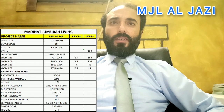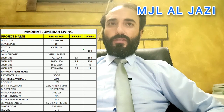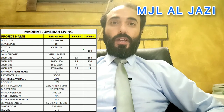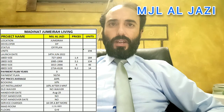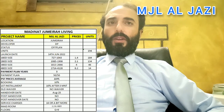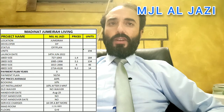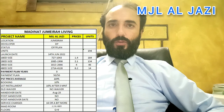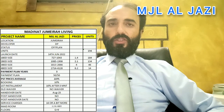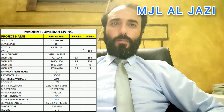Payment plan, we have 3 years. Payment plan is 50-50. Per square feet price average is 2,275 because of the location. 10% is booking, 10% after 5 months. The DLD waiver we don't have, so basically we'll pay 10% plus 4% DLD. Then handover date is August 2025. Post handover, there's no post handover date. Service charge is approximately 16 to 18, like this it will be.